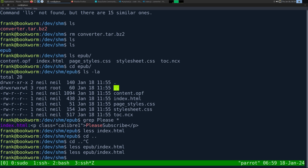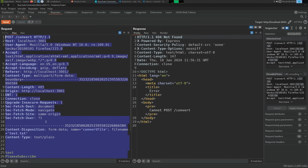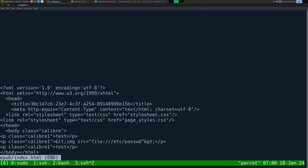What if we gave it HTML? So if we said, let's see, can we do HTML injection? So it would be image source is equal to file /etc/passwd. I think that's all we need. Send this. Do a less. And that did not look like it worked.